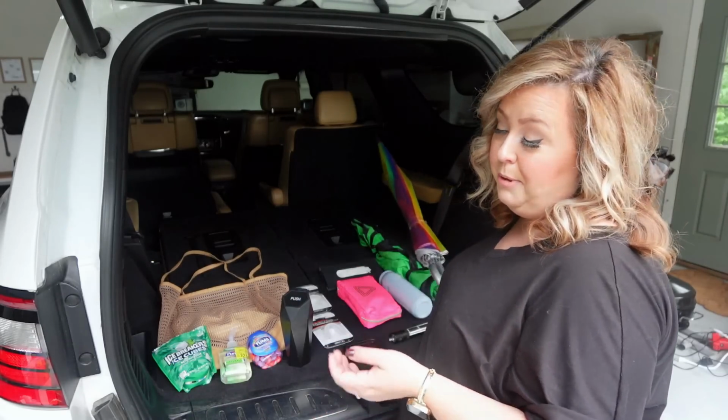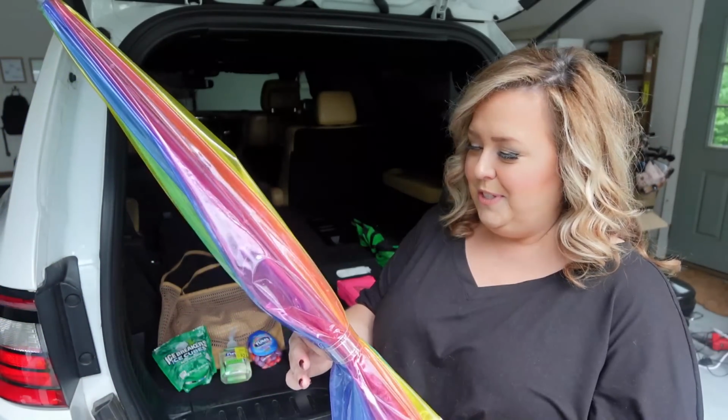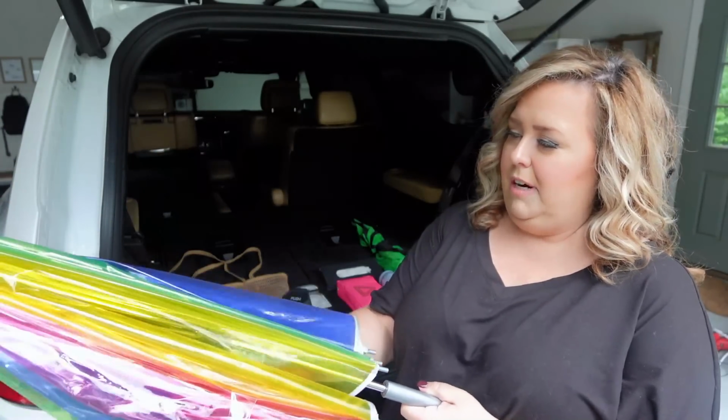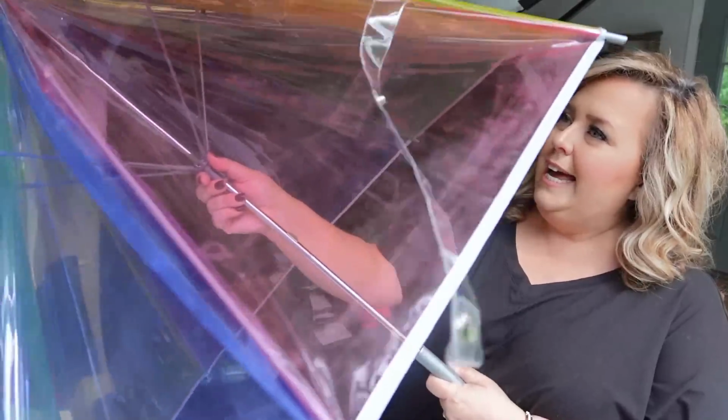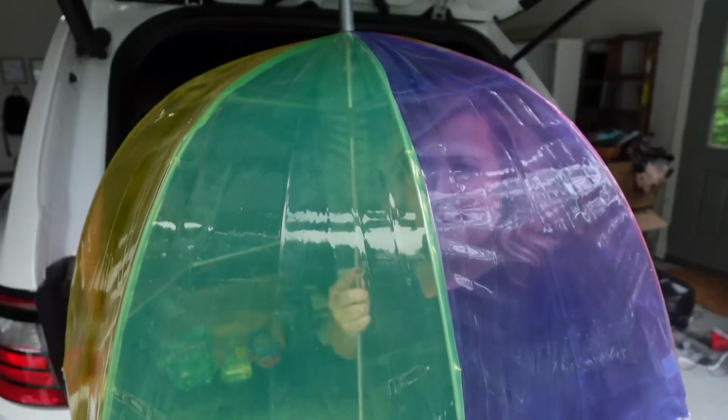It's always good to keep umbrellas in your car. I actually have two, and I bought this new one for work. I have to show it to you. It's this rainbow clear umbrella. I don't know if I'm going to be able to open it right where I'm posted up here, but I'm going to try. But it's one of those bubble umbrellas that goes up.